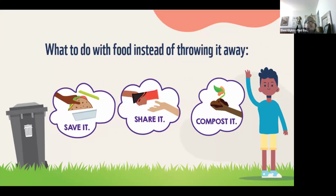So what can we do with food instead of throwing it away? Well, we talked a little bit in the last slide about things you can do at school and your cafeteria, but also some ideas, which we're going to go over now, are save it, share it, compost it. And the most important thing we can do to fight food waste is not to waste it in the first place. So here are some things we could do.